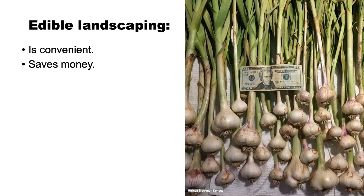Edible landscaping saves money. Vegetables and fruits grown at home cost less than what you would pay at a store or a farmer's market, and they're really fresh. This is a year's harvest of garlic grown by one member of our group.